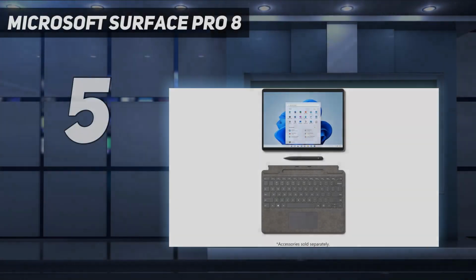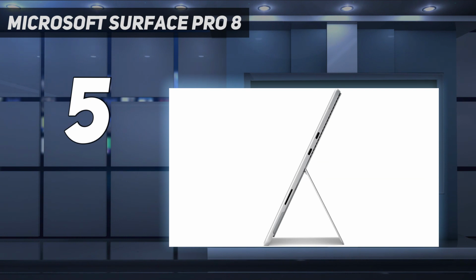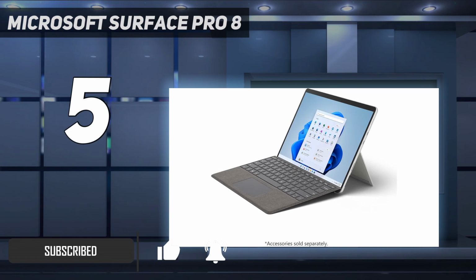Microsoft Surface Pro 8. With a device that's meant to be as portable as the Surface Pro 8, performance is always a difficult balance to strike. You want it to be fast, but you don't want to push it so hard that battery life goes down the toilet and it becomes too hot to handle.